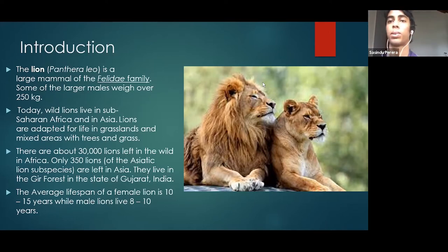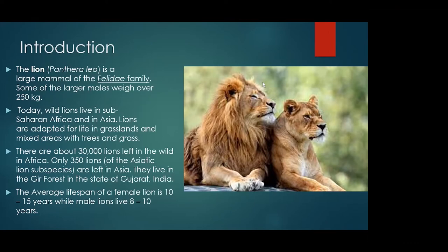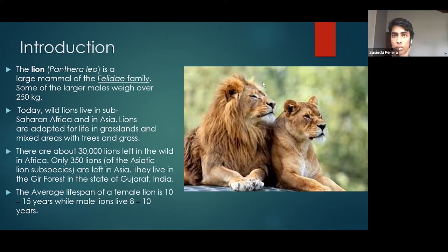Please feel free to ask, okay? No questions? Okay. And Malli, you can ask questions in any language. We would not be so fluent in Tamil, but you can ask in both Sinhala and English. Yeah. Okay. Let's move on to the next slide.